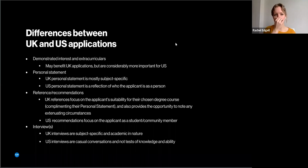Okay, here we go. We've talked about a little bit of this already, but these are the main differences between the UK and US applications. Jenny said that supercurricular and extracurricular activities can benefit UK applications, but not quite to the same extent as in the US, at least for extracurricular activities like sports or music or Model United Nations or whatever it is you're involved with. The personal statement tends to be a little bit more subject specific for the UK and a little bit more reflective and about you as a person in the US.